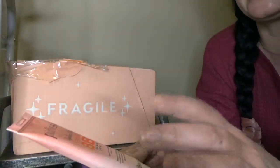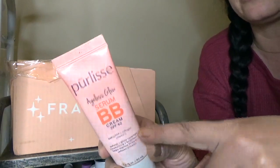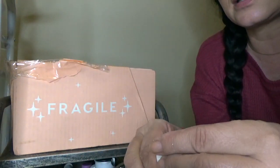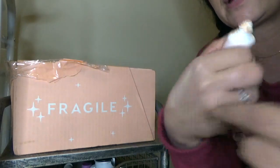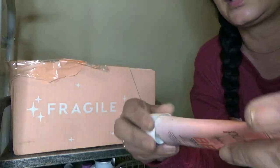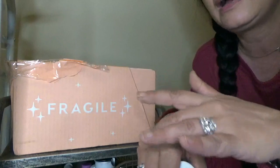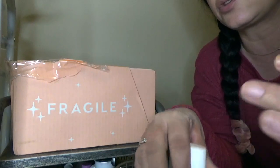This one's really, really nice too. It's the Purelisse Ageless Glow BB Serum. It's obviously a BB cream. It's very, very thin. It doesn't have a tremendous amount of coverage, but I really enjoyed this when my skin was a lot better and a little bit clearer, because it just gave a little hint of something, and I could just walk out the door and feel confident.